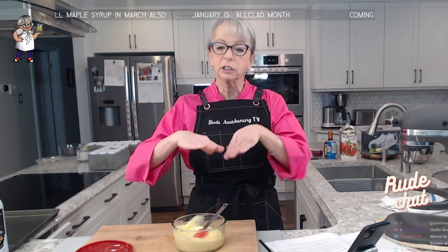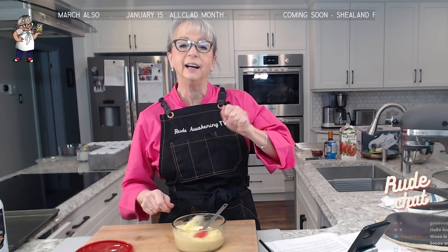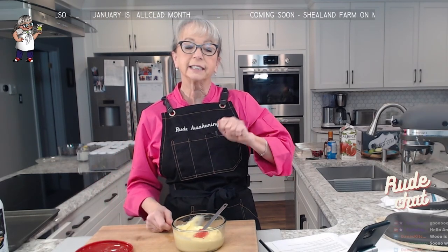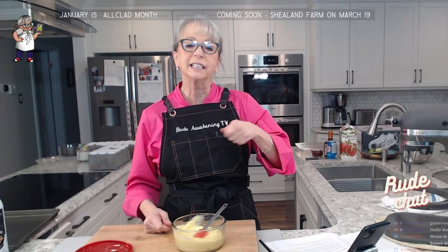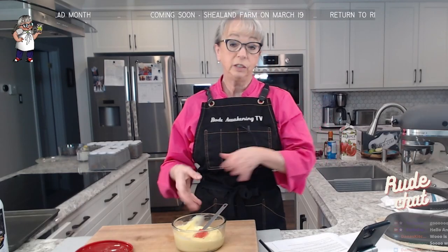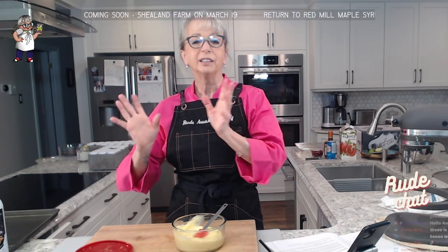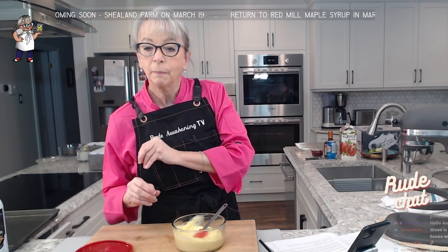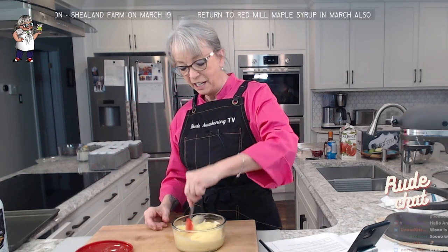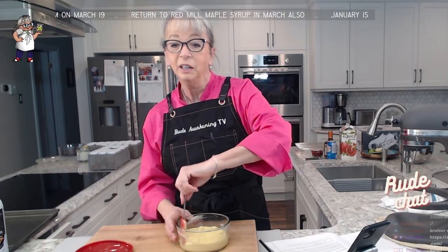There's no special thing. You put it all into a pot and you whisk the hell out of it. For 6, 7, 8 minutes you're whisking it and you think it's not going to work. It works. Then you take it off when it bubbles and thickens, and you put in 2 tablespoons of butter and a little bit of vanilla. 8 minutes of my time, my valuable time.